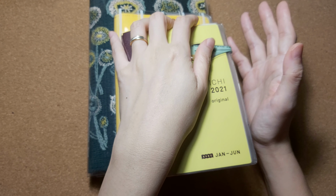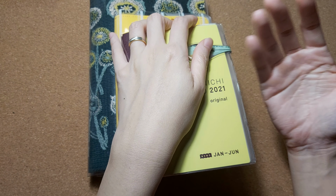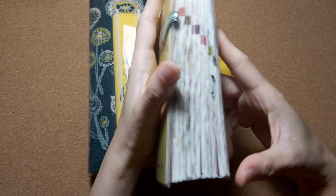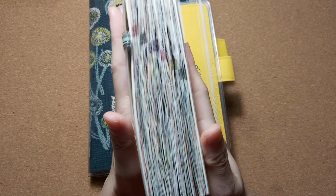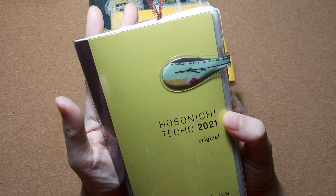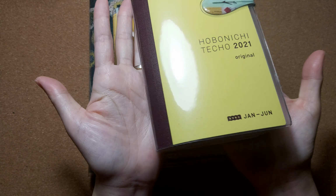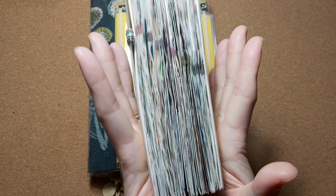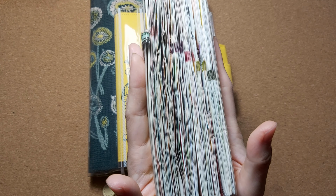But somehow I felt very stressed updating it on a daily basis. But for my Hobonichi A6, I felt very at ease. I'm not too sure why. But anyway, I love the size. I love the paper, and I love that it's 6 months in one book, so that you won't be too bulky to update after a certain time.